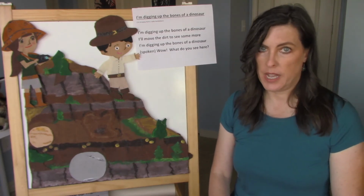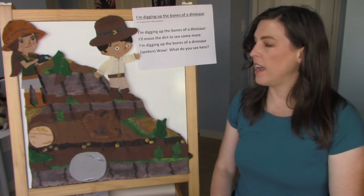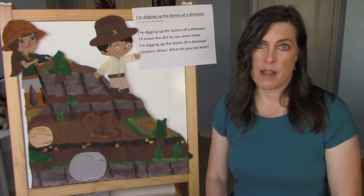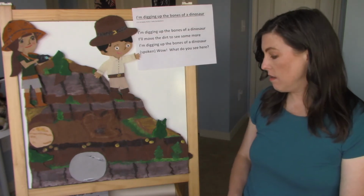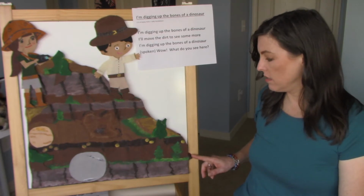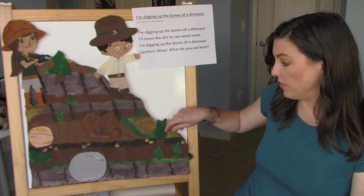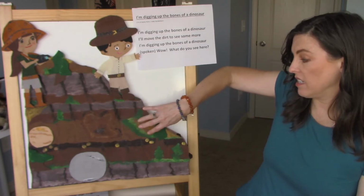Let's dig one more time. I'm digging up the bones of a dinosaur. I'll move the dirt to see some more. Oh, I see something sticking out here. I wonder what it is. Let's move the dirt. Oh, I think we need shovels and some heavy pickaxes and things like that.